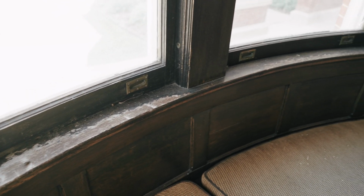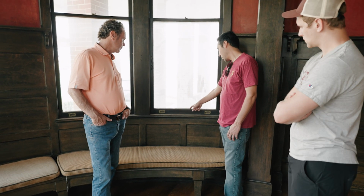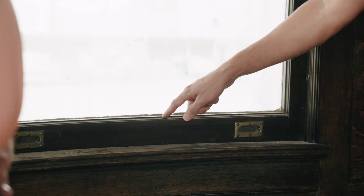Yeah. So we're going to restore these. Every window in this building comes out, goes back to our shop, gets repaired, and comes back. We're going to restore the frames and then put everything back in. I've got a question for you. On this profile right here, I've looked in some of the historic pattern books you recommend, and I'm seeing different profiles that are really unique.